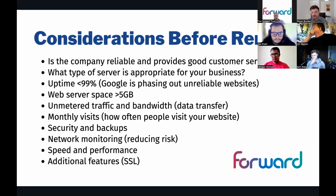You want unmetered traffic, which is just the data that transfers from your servers. Some of them have monthly visits, so how often can people visit your website, and they could cap that at a specific amount. Something that I really like about SiteGround is that they offer you free security backups as well. Every day your website will automatically back up, so if you get hacked or your website crashes for whatever reason, you can revert it back to a previous day. And then speed and performance, and that SSL certificate that we previously mentioned.